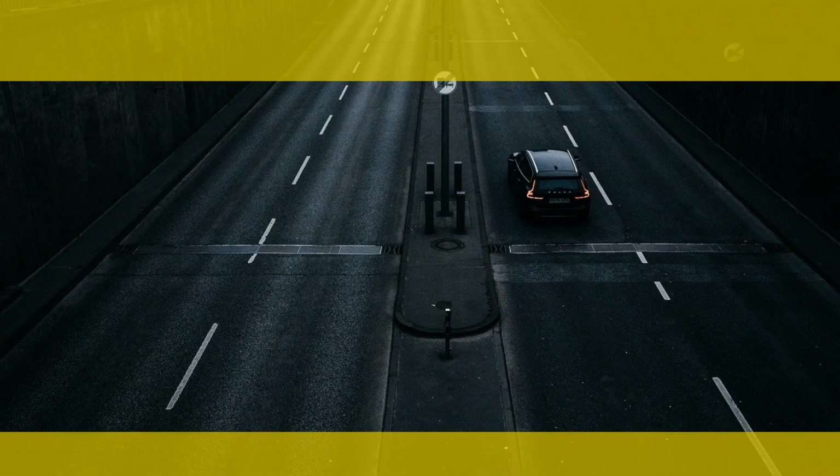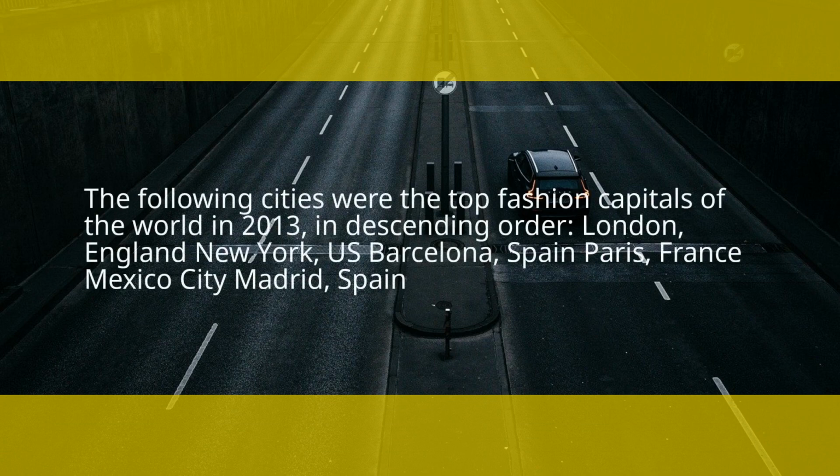The following cities were the top fashion capitals of the world in 2013, in descending order: London, England, New York, US, Barcelona, Spain, Paris, France, Mexico City, Madrid, Spain. Part 5. Creating your fashion portfolio.